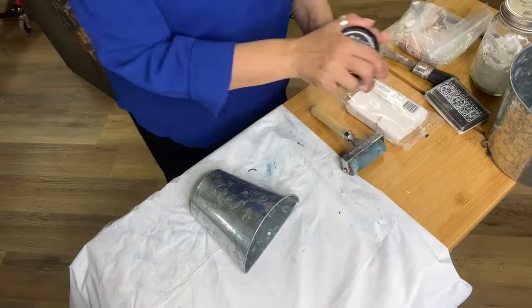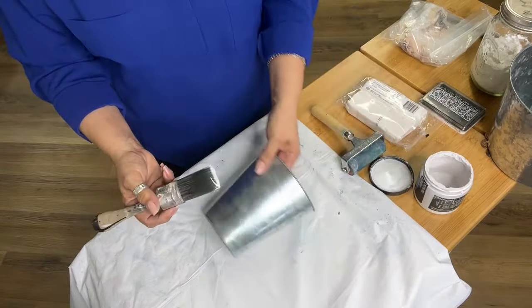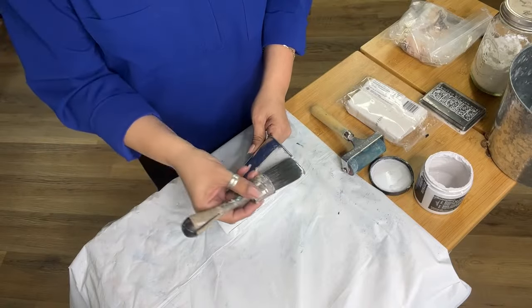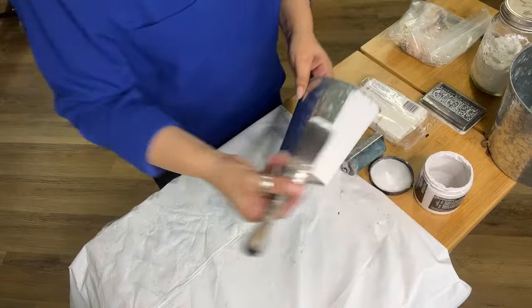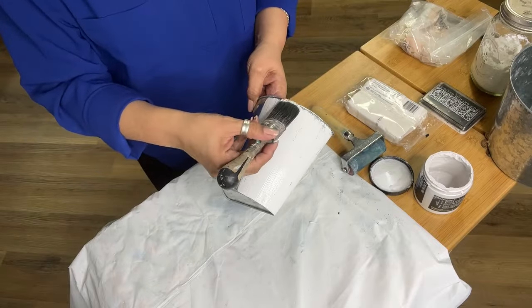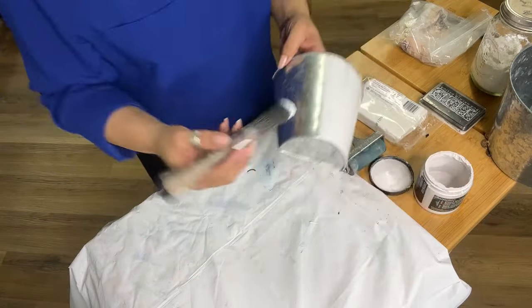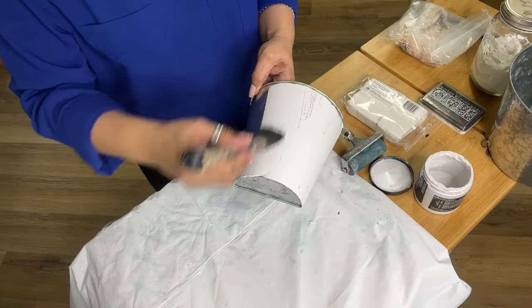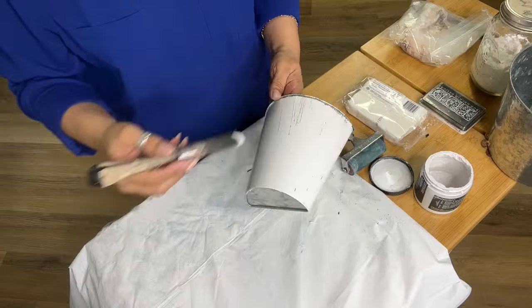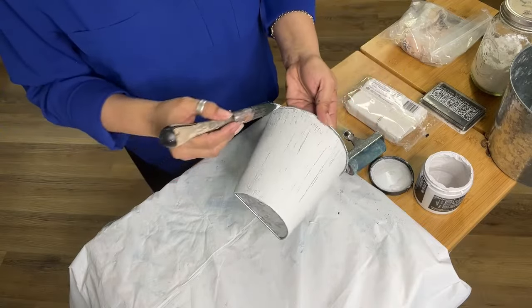I want to paint this. I don't even have a heat gun. Well, let's see what we can get done. I'm going to use vintage linen. I bought these. They're actually brand new. So yes, you can paint metal with DIY paint. This is actually really thick because it's at the bottom. I don't even want it to be perfect. I want some of the metal to come through. I think my brush is creating some lines on here because it's pretty thick.